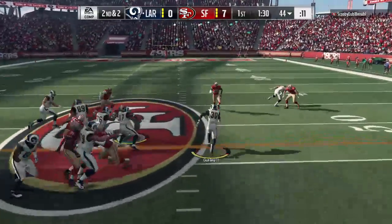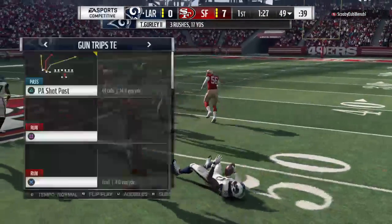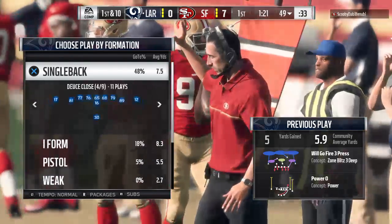They'll run it now out of the gun. An alley to run, and he'll be brought down just shy of midfield at the 49-yard line. And 5 yards on the play there as the drive will continue.